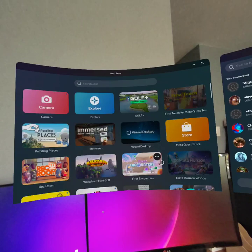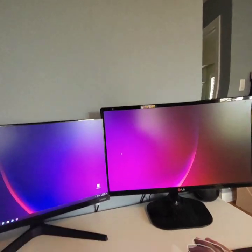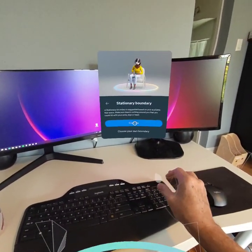It's a piece of software that a lot of people are using, and I am just getting to know, and it's called Immersed. Create a new boundary, please. Yeah, I'm gonna need to go with this boundary here. It's on the desk. There we go.